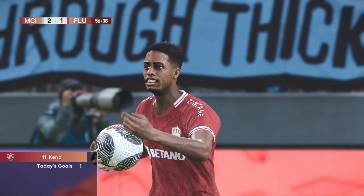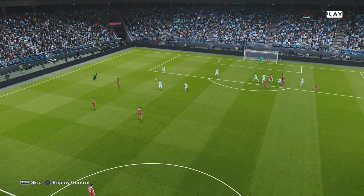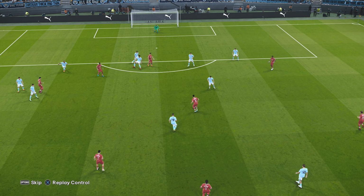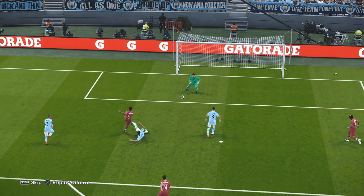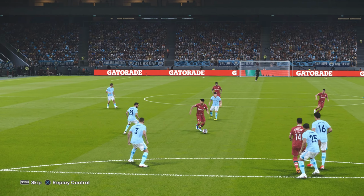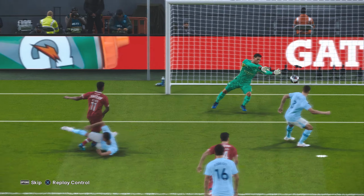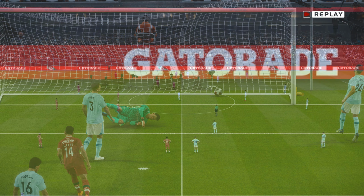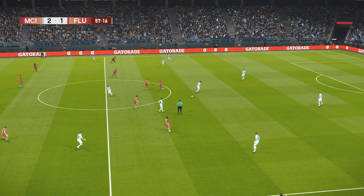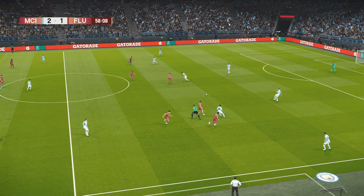That's wonderfully done. Crisp hit, true finish. You've got to love that. Concentration, conviction, contact, and sheer class. Fluminense get themselves back into contention. A score early in this half just takes the pressure off now and allows them a chance to be a bit more patient in trying to level things up.